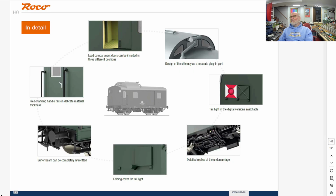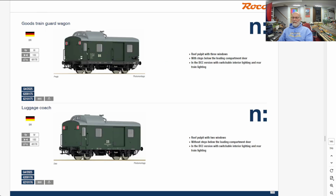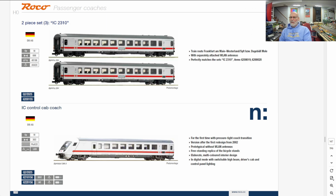So we got a new luggage coach design. A goods train guard wagon and a luggage coach, East German. Era 3, so right after the war. And then more IC sets of East Germany. I kind of like the newer cab coach. That's something, if it's out when I'm in Germany and the price isn't bad, I might get that just to switch up with my Märklin one. But I'm not going to get all new coaches. But I've noticed a redesign in the cab car. And debating that.